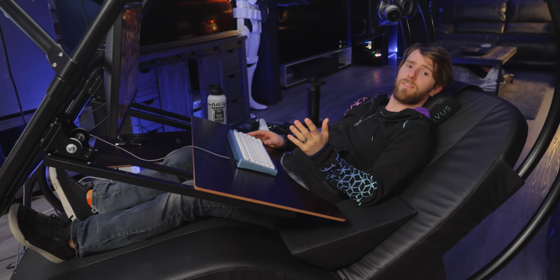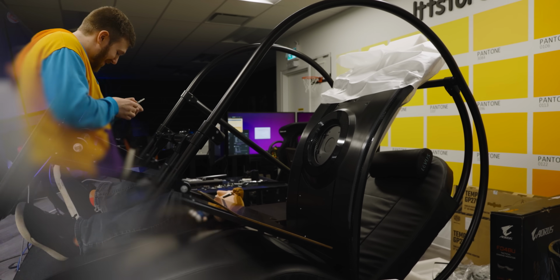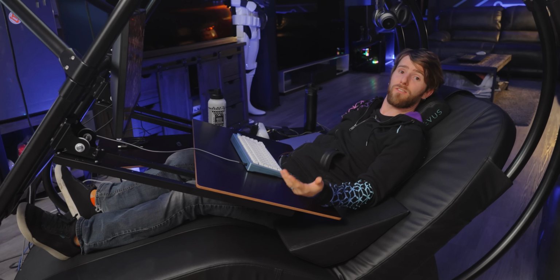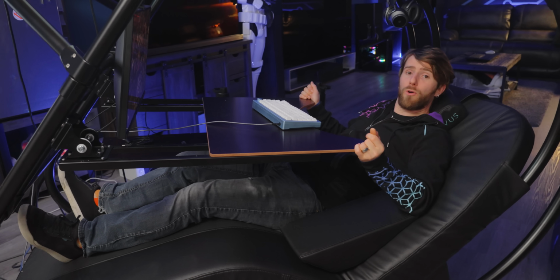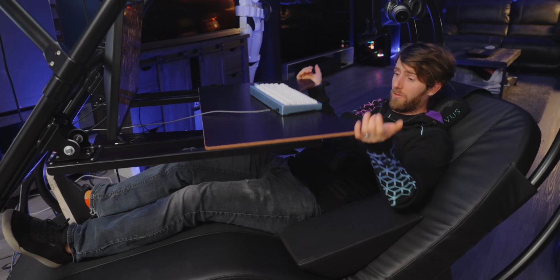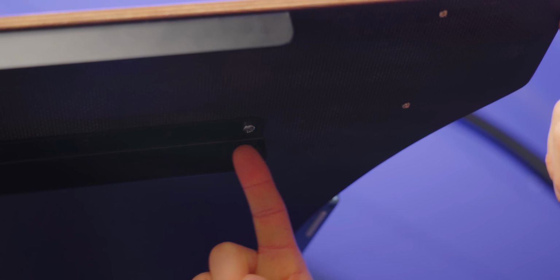And that's kind of the common theme here. One of the best things about the Levus is that nearly everything about it can be adjusted. But one of the worst things about it is how difficult it is to do so. Nearly every component either bolts or screws together and can only be adjusted with tools. Even the position of this plywood keyboard tray can only be changed. Look, there's no sliders or anything. Can only be changed with wood screws.